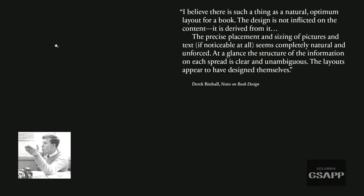So I want to share this quote with you by Derek Birdsall. He's a British graphic designer who's known for designing a lot of books over the course of his career. I found this in the introduction text of Notes on Book Design, which I also highly recommend as a reference book for book designing. He says, "I believe there is such a thing as a natural optimum layout for a book. The design is not inflicted on the content, it is derived from it. The precise placement and sizing of pictures and text seems completely natural and enforced. At a glance, the structure of the information on each spread is clear and unambiguous. The layouts appear to have designed themselves."